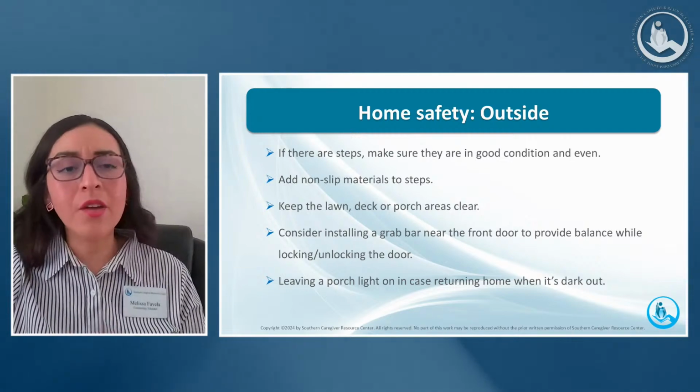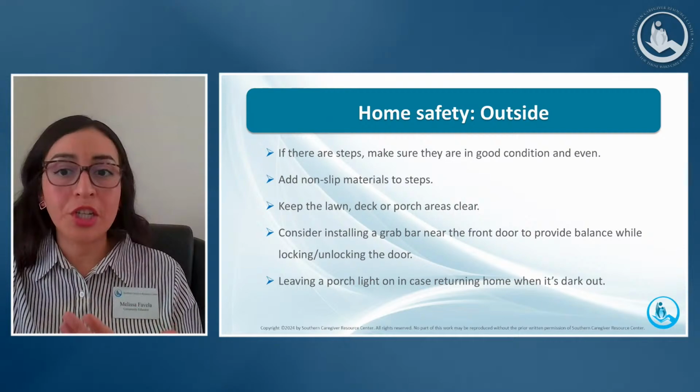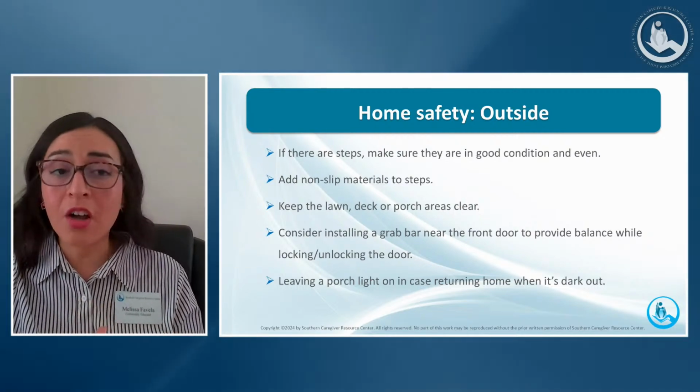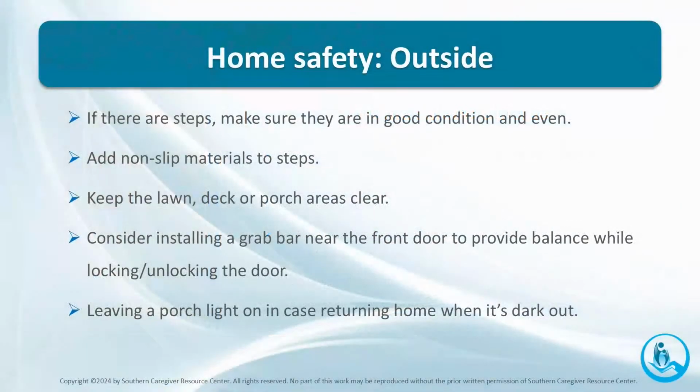And outside, right? I already mentioned the outside. If there are steps, make sure that they're in good condition, that they're even. If it's concrete, that it doesn't have cracks. If it's wood, that the wood isn't rotten, where it becomes risky that their foot might go through the wood. Adding non-slip materials to steps. And maybe the non-slip material that is very obvious, not the one that's dark, that kind of blends in, but having a non-slip material that is there for the person to see and notice and be aware of.